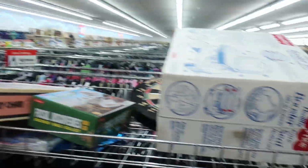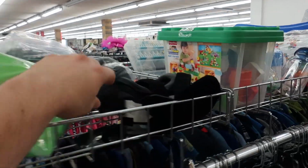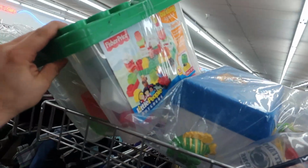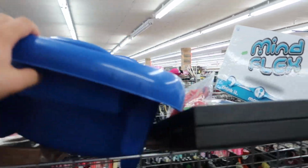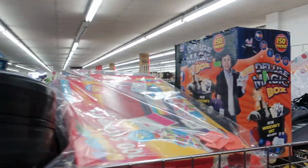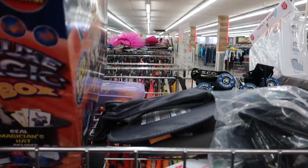So once again at this store we are in my favorite aisle, the toy aisle. It's definitely one of my favorites. Looking for old cool toys. Always find the cheap VR sets and all that stuff. There's some kind of Lego Fisher Price knockoff. Always want to be on the lookout for real Legos. Those usually do well, but everyone knows that. Mind Flex, we'll take a look. But I will be sure to show you guys if I find something cool.